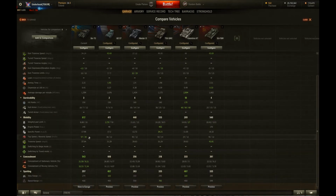Mobility-wise, yeah, it's pretty good. In fact, it's the fastest tank destroyer in its class at 57 kilometers per hour. I don't know if it actually does 57, but it is pretty mobile, does go pretty well, and has 20 in reverse. Reverse speed, very important for tank destroyers because you want to be able to reverse back out of trouble fairly often. So it is the only one with 20. The next best is the T56 GMC with only 14. So 20 is a big advantage.